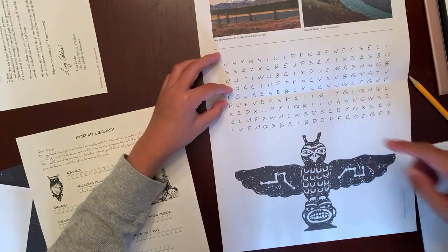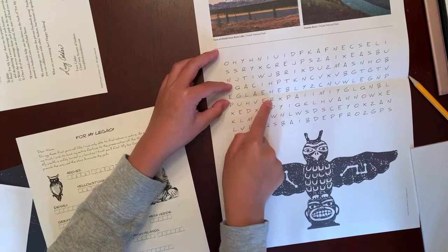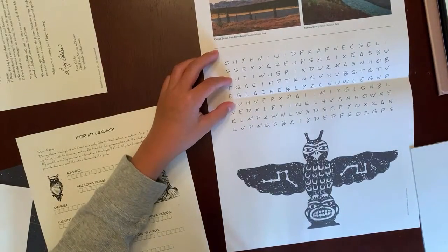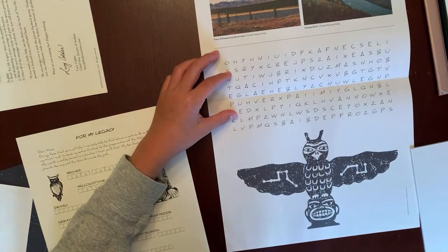Oh, I found it. Glacier. Of course. Okay, cool. Glacier is the first one, so I can write that down. So far, this is a lot easier than the Paris one, huh?